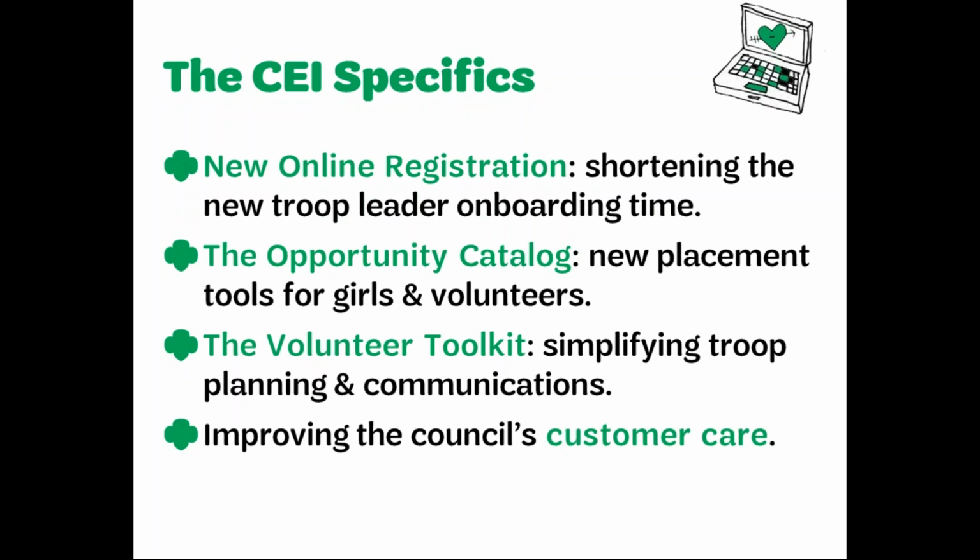For the CEI specifically, there are 4 different avenues or levels to this new volunteer system. There's an online registration, and this actually shortens the length of time to help onboard troop co-leaders so that instead of doing it in months, it's done in a matter of a few weeks, if not days.